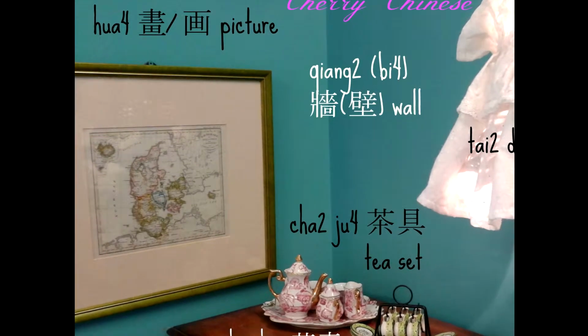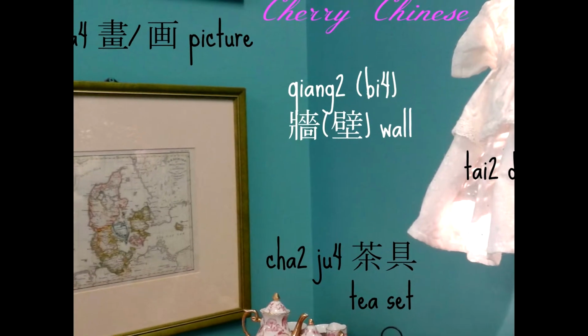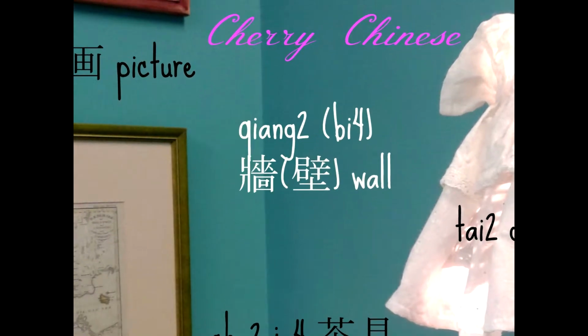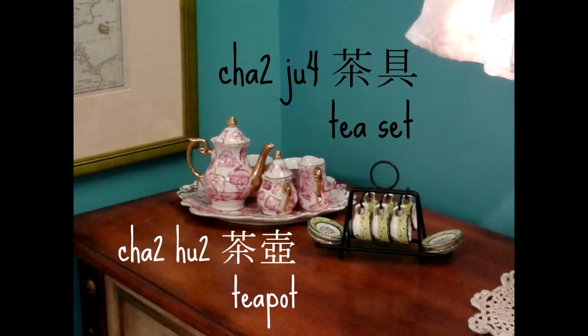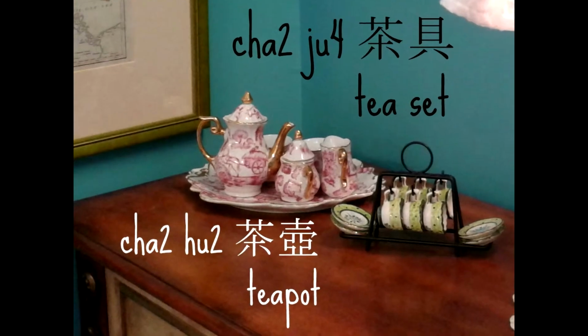画 picture. 墙壁 wall. You can also just say one word. 墙. 茶具 tea set.